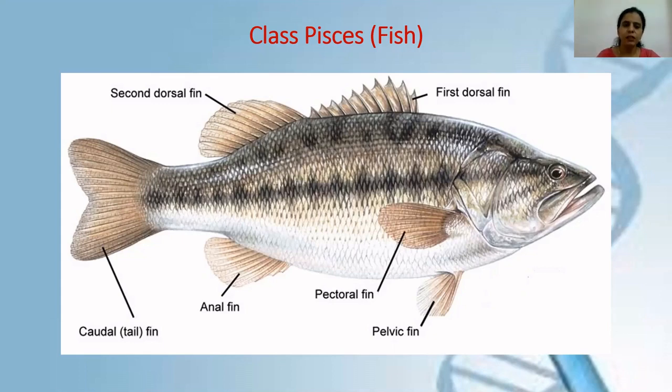As you can also see in the picture, the entire body of the fish is covered with many scales. This is a very important characteristic of this particular class. The entire body is covered with scales. When we talk about breathing organs, here you can see one particular part. This part is not labeled in the picture, but it is known as the operculum.